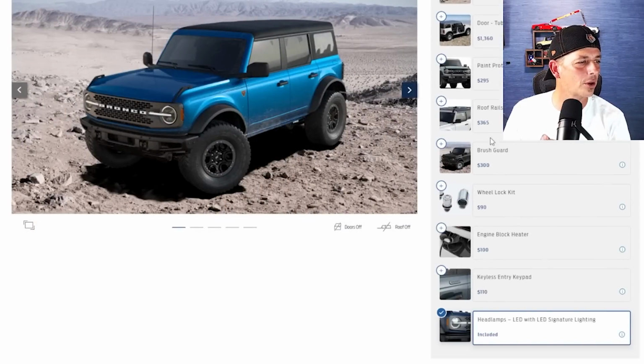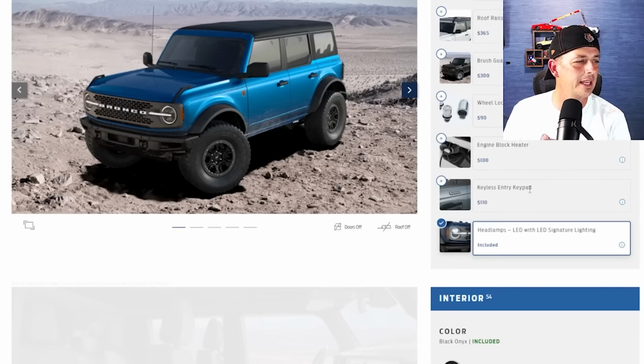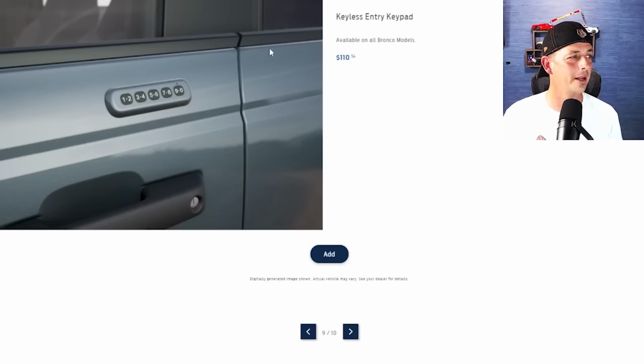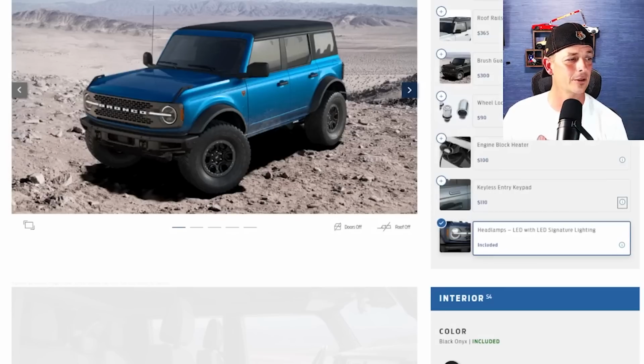Let's see, we got brush guards and wheel locks, engine block heater, no thank you. The keyless entry pad, let's get in that for '21. Now '21, they've actually done these in body color now, which is, finally, I don't know why this wasn't an option sooner. I think because this was a late add to the '21s where they're like, oh man, people are asking for it, maybe we should offer it. So I think now that they've got their ducks in a row, they're going to do body matching. And for $110, I mean, I know a lot of people love this feature, but for me, I'm not interested in it.